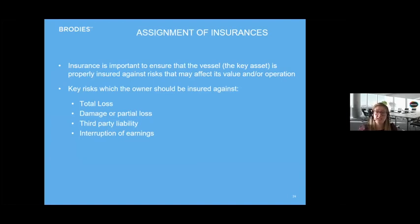So the key risks which we look to see that the owner of the vessel is insured against are firstly total loss. So this is if the vessel is completely destroyed or it's so damaged that it's uneconomical to repair the vessel. The vessel will then in effect be worthless unless adequate insurances are in place against this risk to cover the sums due to the lender.